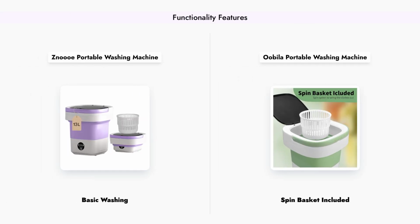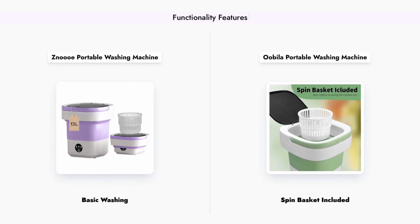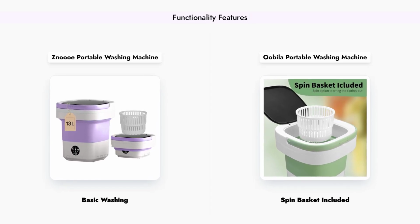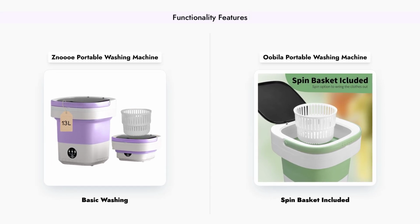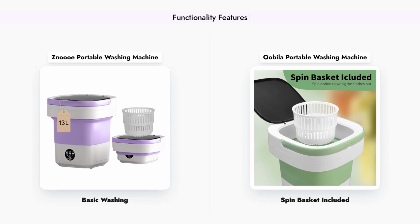Next, let's look at functionality. The Zenu model is a basic washer that requires manual wringing after the wash cycle, which can be a hassle. On the other hand, the Ubila model includes a spin basket, allowing for partial dehydration of clothes, which significantly reduces drying times. This feature makes the Ubila a more convenient option for users looking for efficiency in their laundry routine.